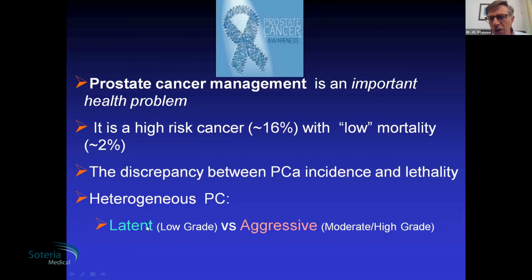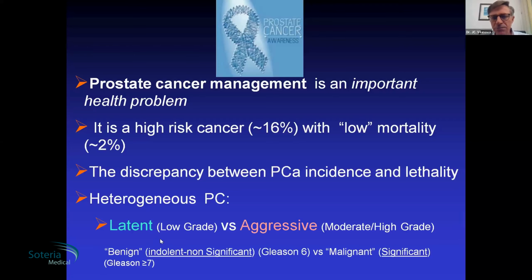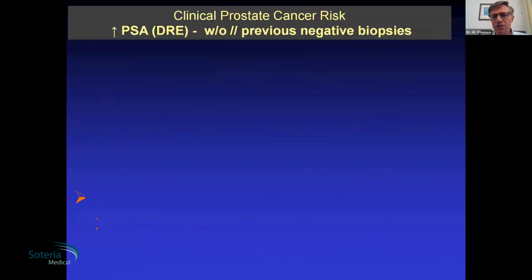It should live alone. It should not be detected, because this cancer, a Gleason 6, is a benign disease. On the other hand, from a Gleason 7, this is a significant lesion. And this is the main challenge that we have to face with our tools nowadays.